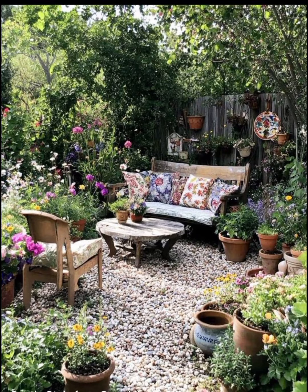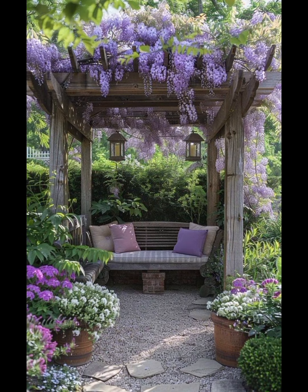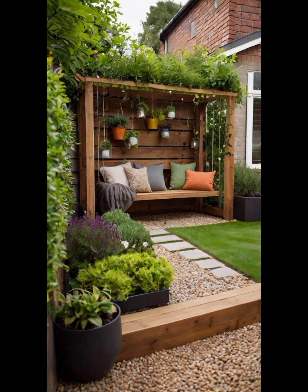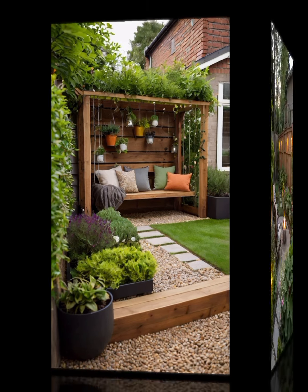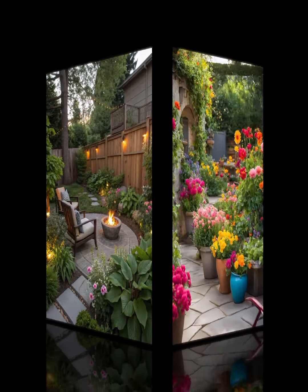Lighting. Incorporate outdoor lighting to extend the garden's usability into the evening and create a magical ambience. Sustainability. Opt for eco-friendly practices like water-wise gardening, composting, and using native plants to support local wildlife. Personal touch. Add personal touches such as garden ornaments, decorative pots, or custom seating to make the garden uniquely yours.